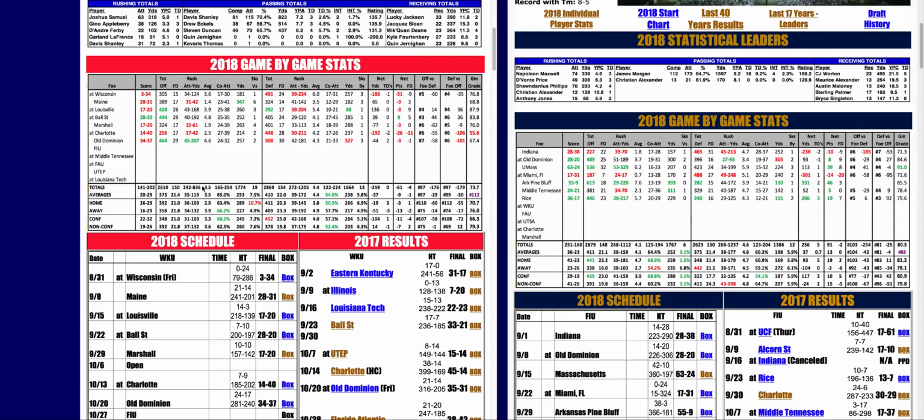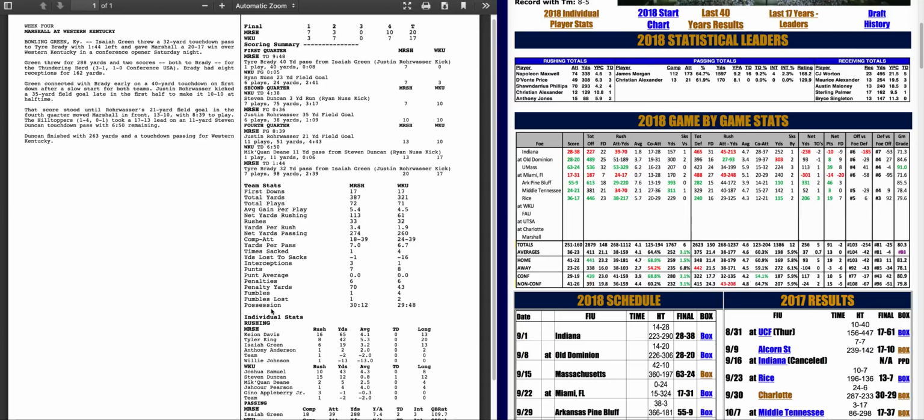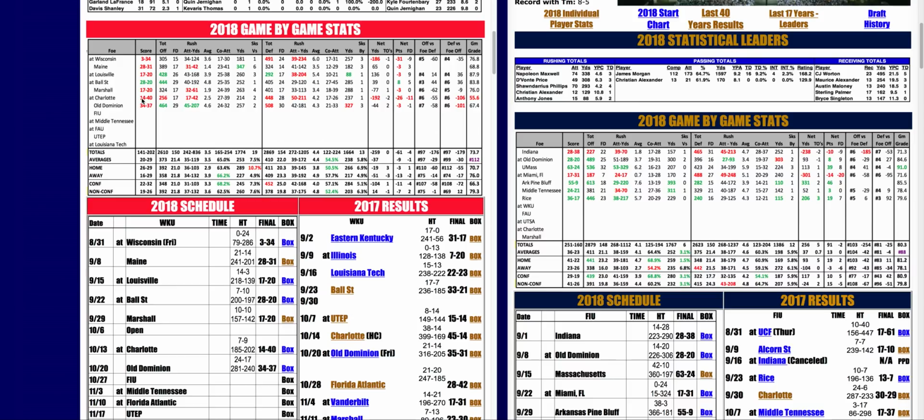Marshall, they took to the wire, 20-17 was the final score, and that's a very good Marshall team. Marshall needed a touchdown, as you see here, with 1:44 left in the game to get past them on a 32-yard touchdown pass, or they could have beaten Marshall at home. They went into Charlotte, and that's a bad game. Everybody's entitled to one bad game. We'll let them slide on that.